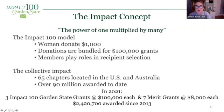And in a bit, I'm going to put in the chat other impact chapters in New Jersey. So there's 3 other Impact 100s in New Jersey, and if your organization meets those requirements and serves those counties, you may be interested in looking into their process as well.